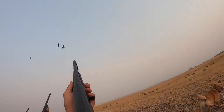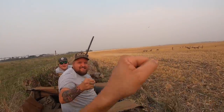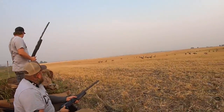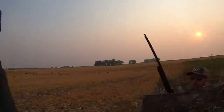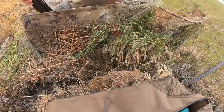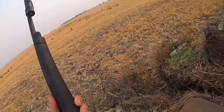Over the top, here they come. Shoot them, guys. Yep, shoot them. Nice. Yeah! That was good shooting. Fetch it up! Good! Yes! Good shooting, boys! Those are long. Good boy! Can you go down?